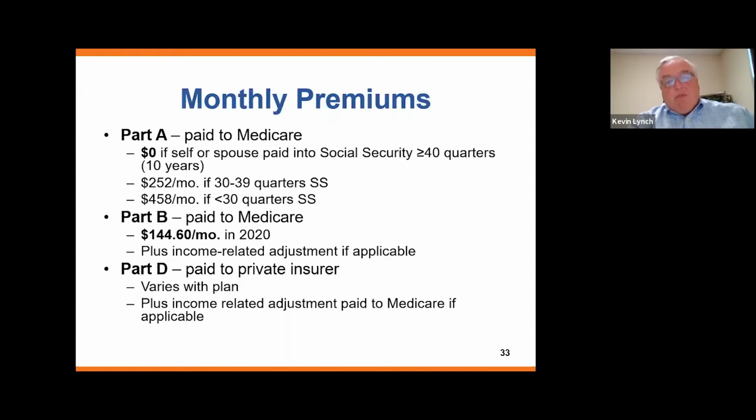If you go to the monthly premiums, Part A, which is paid to Medicare, and this is where Social Security and Medicare kind of come together. So if you have 10 years of contributions into the Social Security system, well, your Part A premium is no charge. But if you don't have 10 years of work in the system, then you're going to pay a premium for Part A. So if you're 30 to 39 quarters of credited services with Social Security, you're going to pay $252 a month, and then $458, and those are inflation adjusted. So next year, those numbers will be higher.